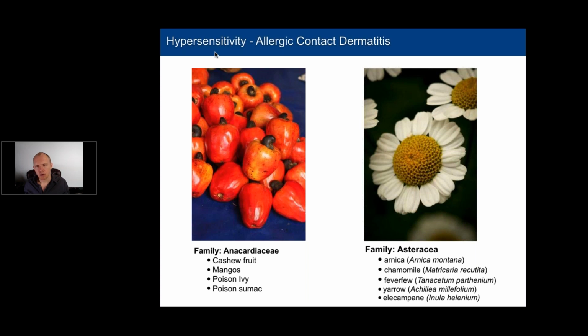Now, with regards to herbal medicine, the Asteraceae family has a lot of plants that also have the potential to cause a rare reaction. Now, most people, if they come in contact with poison ivy, will probably react to it on the second encounter. With the Asteraceae family, it's very rare. I don't think I've actually seen it in private practice, but because a lot of members of the Asteraceae family contain sesquiterpene lactones that we've described already, those compounds can have the potential to form haptens when they come in contact with skin and cause a similar reaction to what occurs with poison ivy.